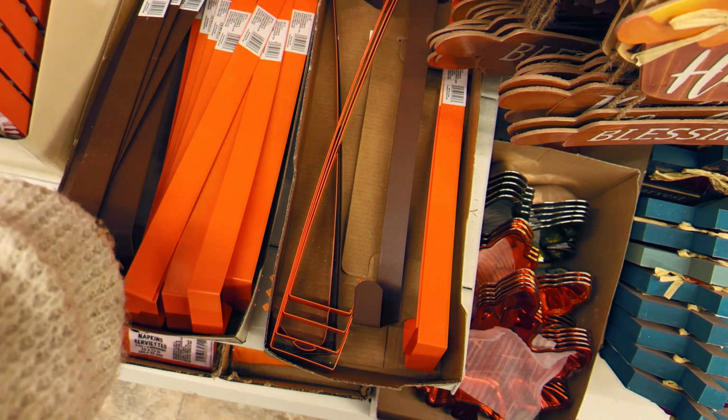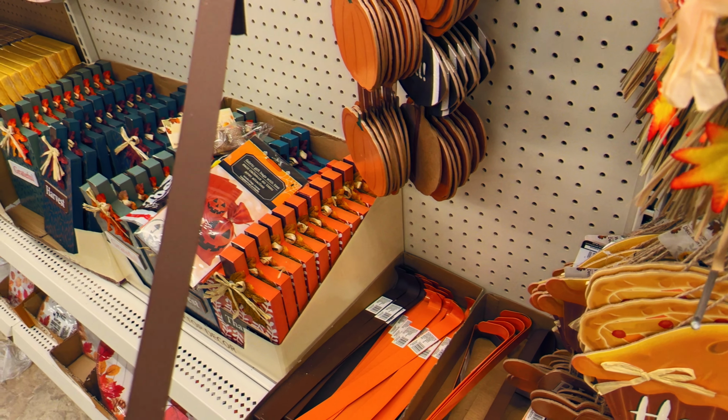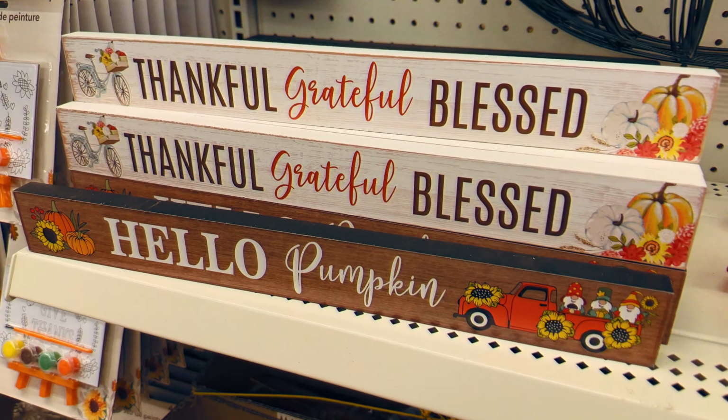The last store that I went to was Dollar Tree. They had a lot of cute items this year. I thought this was adorable.